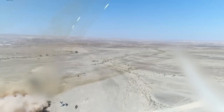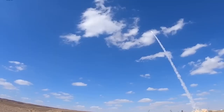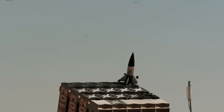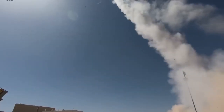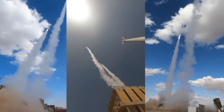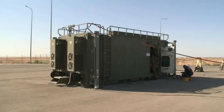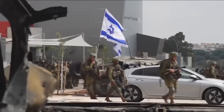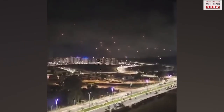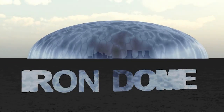One of the most remarkable aspects of the Iron Dome's development was its speed. From the initial concept on paper, the system transitioned to full combat readiness in less than 4 years. This rapid development timeline defied conventional expectations for the creation of a cutting-edge weapons system from scratch. Military experts and observers worldwide were impressed by Israel's ability to not only conceive such a system, but also bring it into operational use in record time.